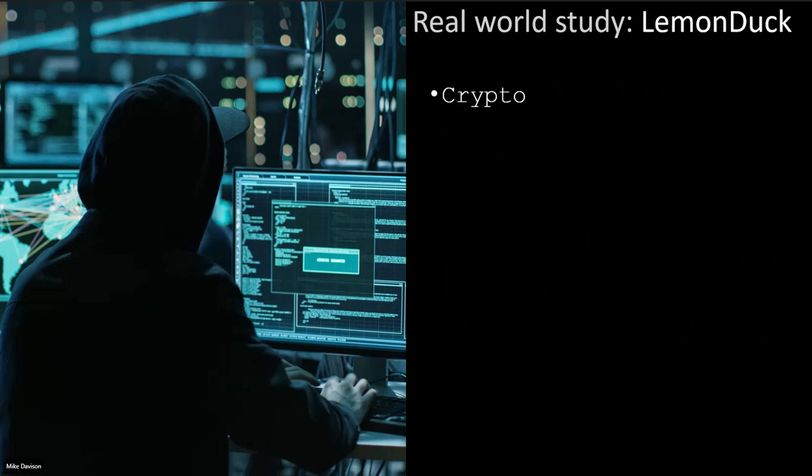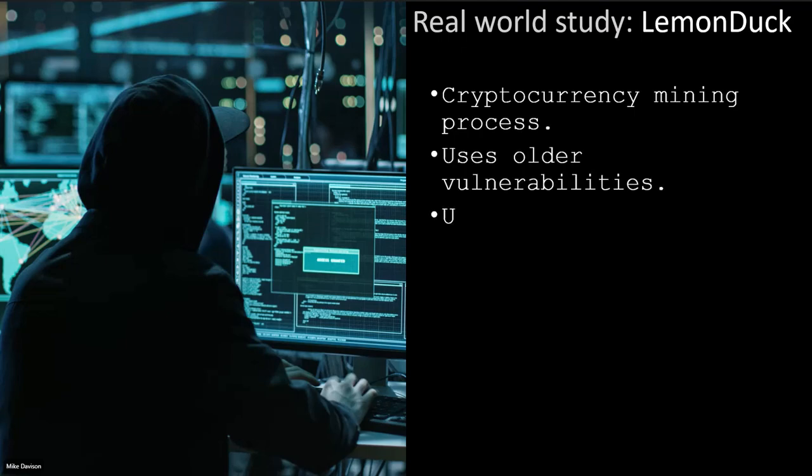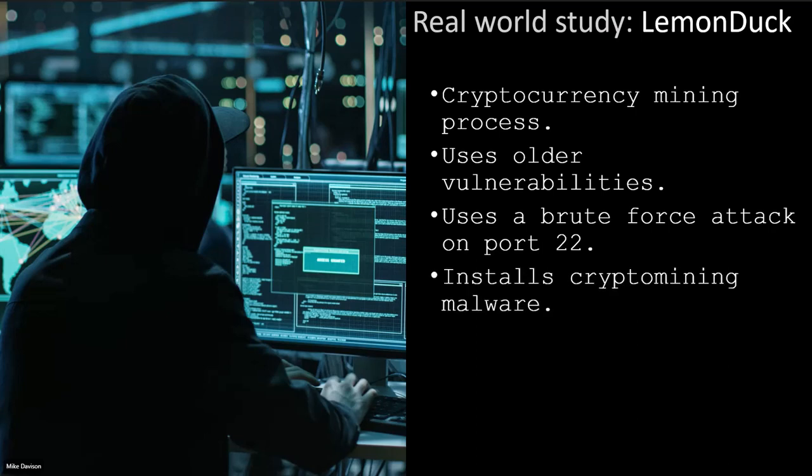And finally, Lemon Duck, an amusing name, but it makes use of a port scanning module that searches for internet-connected Linux systems listening on TCP port 22. When it finds them, it launches an SSH brute force attack on those machines with a username of root and a hard-coded list of passwords. So it's important to never have a default password. And if the attack's successful, it downloads and executes malicious shell code.